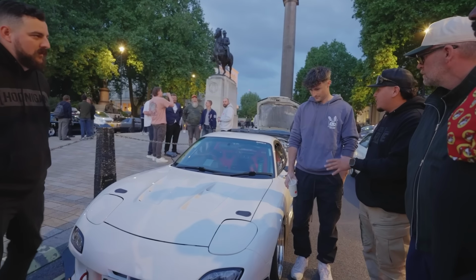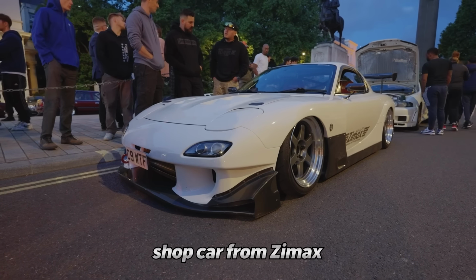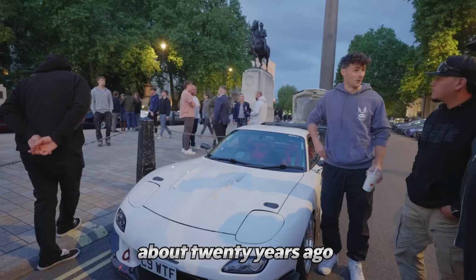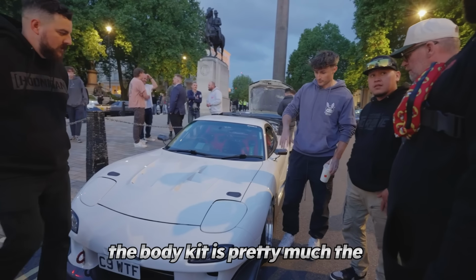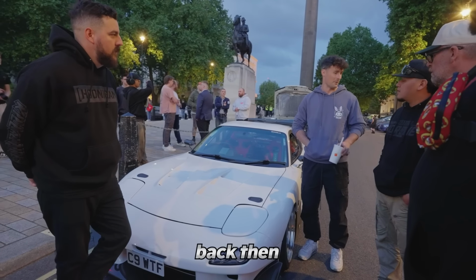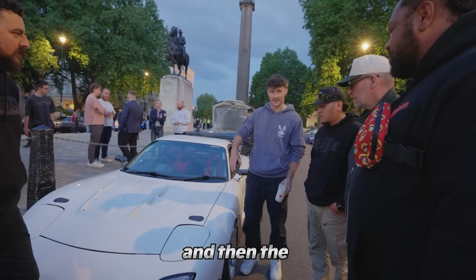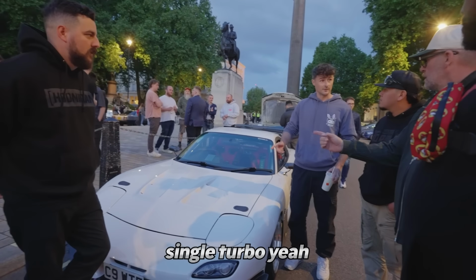What have you done to this car? What year is it? It's a shop car from Zimax back in Japan. It's built kind of like this about 20 years ago. The body kit's pretty much the same as it was. The engine layout and all that is a copy of the Amemiya time attack car back then. So it's all the Amemiya kit and then the copy of the Amemiya under the bonnet. Single turbo? Single turbo, yeah.